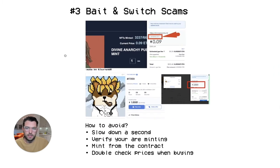The next one would be the bait and switch scams. This is where a lot of people fell into the BearX scam. People end up on a fraudulent website, and instead of minting, instead of thinking what they're doing is minting, they're actually sending ETH. So every time you go through a MetaMask transaction, your wallet's going to pop up, and right here, if you're minting, it should say minting. If you're sending ETH, it'll say sending ETH. So when you think you're minting and instead it says sending ETH here, you know something is wrong. You know this could be or is a scam.